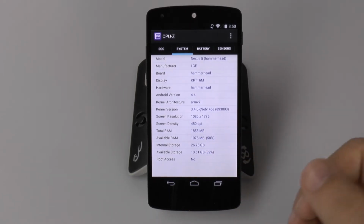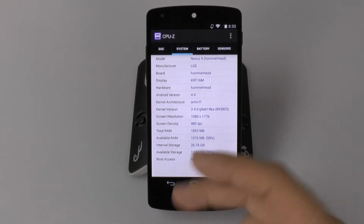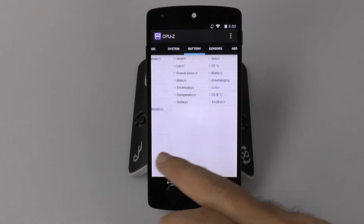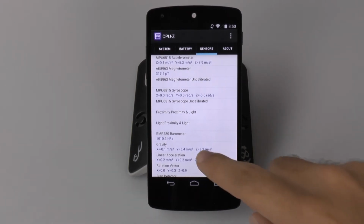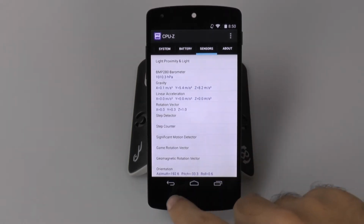You do have 2 gigs of RAM. Being used right now is about half, just to give you an idea of how much usage there is. And in terms of sensors, just to give you an idea of all the sensors you have built in, there is a good amount.